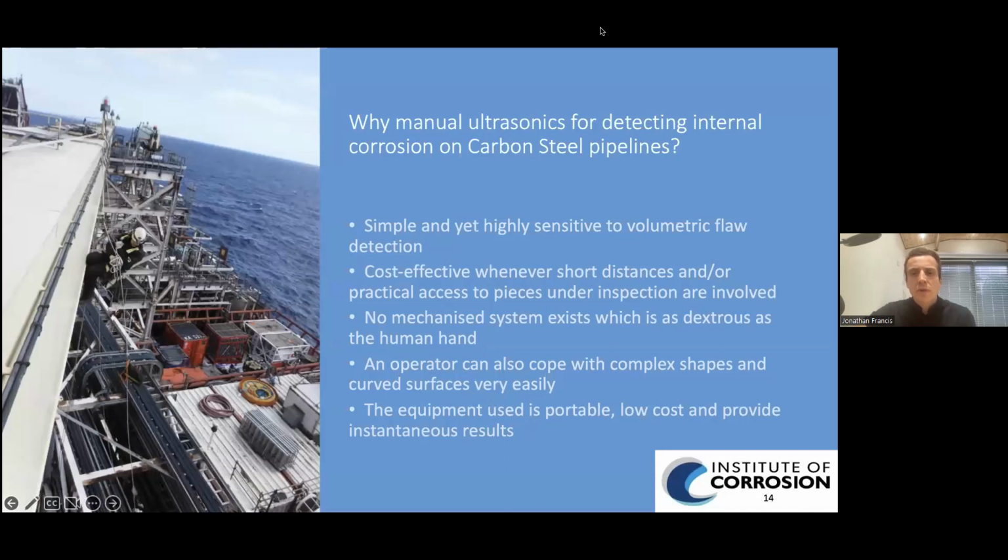Why manual ultrasonics for detecting internal corrosion on carbon steel pipelines? It is simple and yet highly sensitive to volumetric flaw detection. It is cost effective whenever short distances or practical access to pieces under inspection are involved. No mechanized system exists which is as dexterous as the human hand. An operator can also cope with complex shapes and curved surfaces very easily. The equipment used is portable, low cost, and it provides instantaneous results.